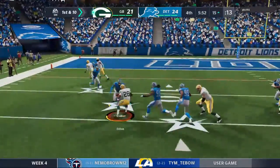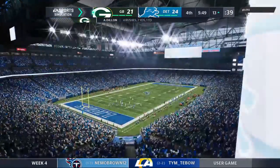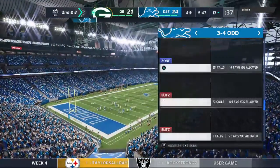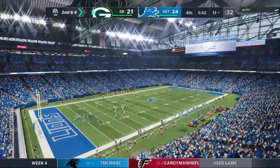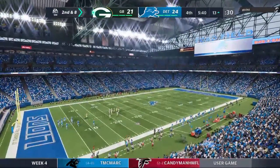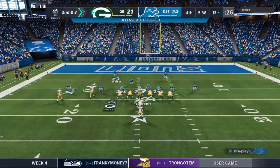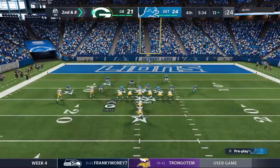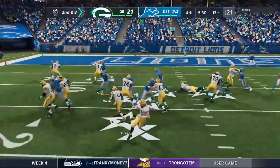Rodgers going to give this one to Dillon. And they get to him quickly here as he's stopped right around the 13. Tracy Walker in on the tackle. This defense against the run, by the way, they're not top 5, but they are top 10. So what's your philosophy here? Do you try and run the ball against a team that's pretty good against the run? What if you're a pretty good running team? If so, you might want to go ahead and run it anyway because that's your strength.